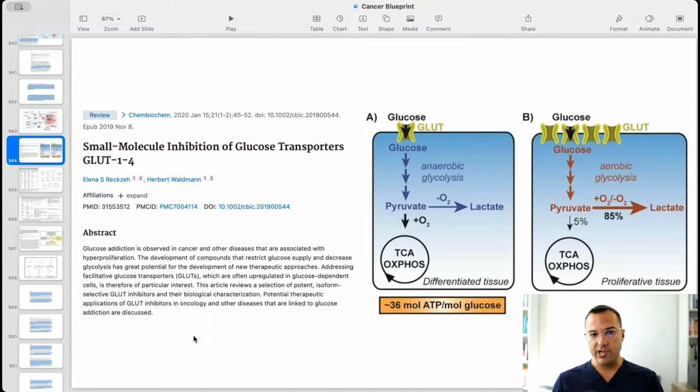It was in January of 2020, published in ChemBioChem, and the title is Small Molecule Inhibition of Glucose Transporters GLUT 1 through 4. It says, glucose addiction is observed in cancer and other diseases that are associated with hyperproliferation. The development of compounds that restrict glucose supply and decrease glycolysis has great potential for the development of new therapeutic approaches. Addressing facilitative glucose transporters, GLUTs, which are often upregulated in glucose-dependent cells, is therefore of particular interest. This article reviews a selection of potent isoform-selective GLUT inhibitors and their biologic characterization. Potential therapeutic applications of GLUT inhibitors in oncology and other diseases that are linked to glucose addiction are discussed.